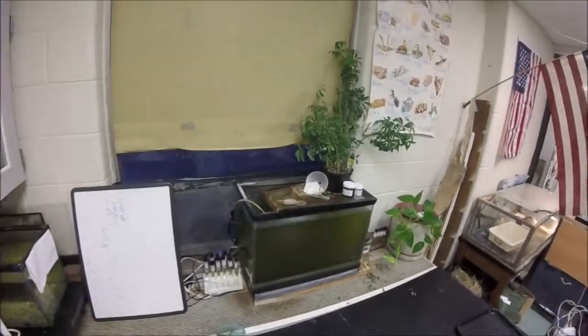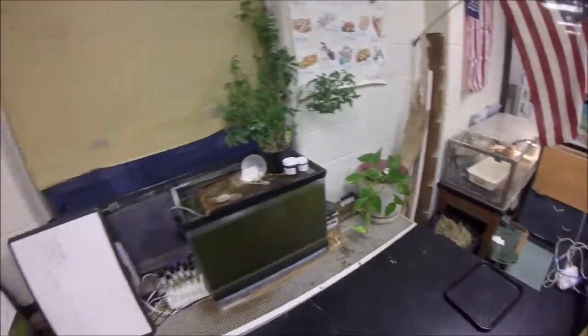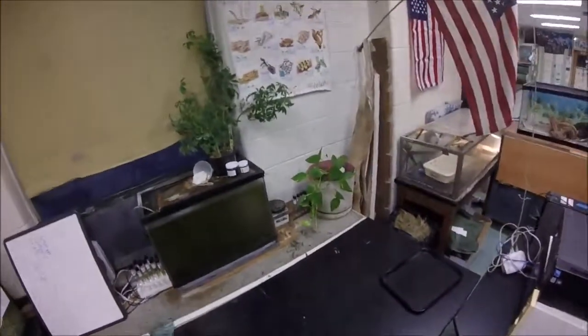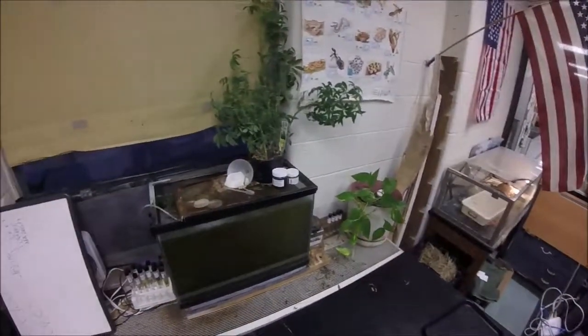That's an aquarium that I keep in the window. That's my pond habitat or pond ecosystem, full of algae, as you can see, and that's the way I want it. People come in here and they say, oh yeah, you got to clean that out. No, that's the way I want it. I want it to be like a pond ecosystem, and we can actually take water samples out of there and look at it under the microscope.